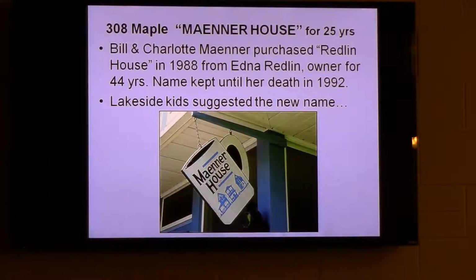The Maynor House: when Bill and Charlotte Maynor bought this cottage, it was called the Redland House. It had been owned and operated as a rental with Edna Redland living in it for 44 years. They agreed when they bought the house that they would keep the name until her death in 1992. I find that very amazing, that someone would make that kind of commitment to someone when they were purchasing their cottage.